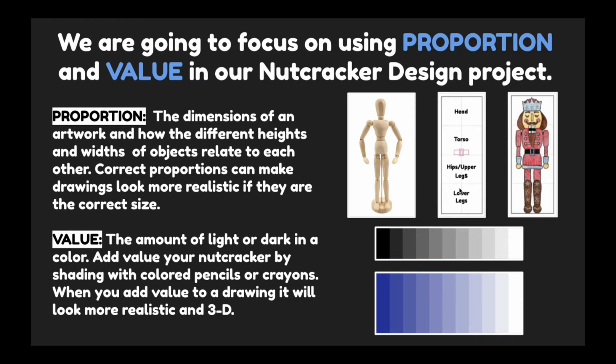Value is the amount of light or dark in a color. You can add value to your nutcracker by shading with colored pencils or crayons. When you add value to a drawing, it will make it look more realistic and 3D.